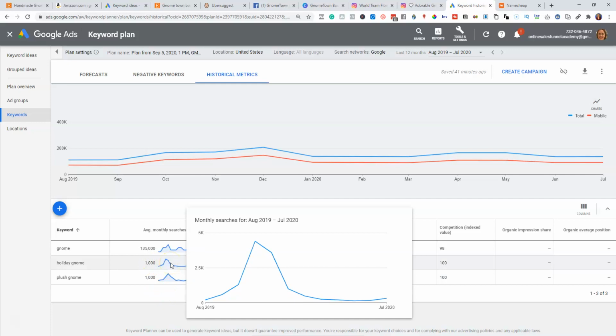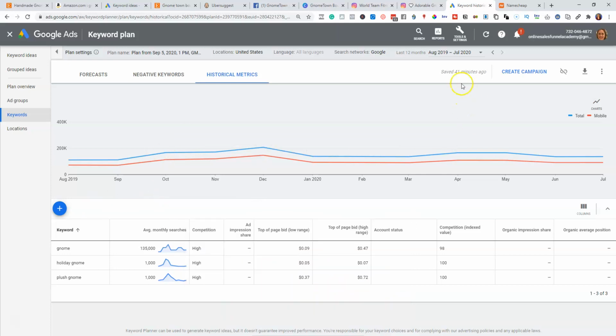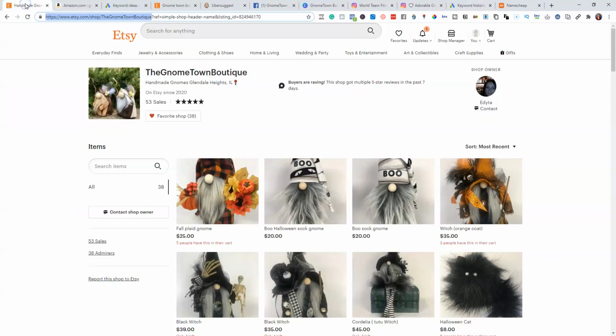It's a steady search. Every month, look, there's a big spike between October, November, December. And then it sloughs back down, but it is at least steady throughout the whole year. So as far as being a viable product, it sounds like you picked a winner, and that is good to know.